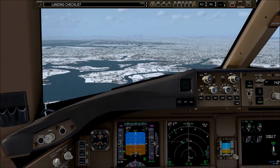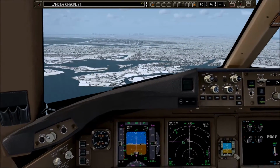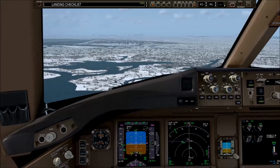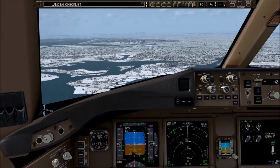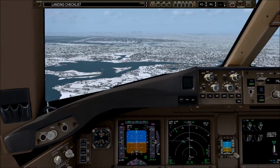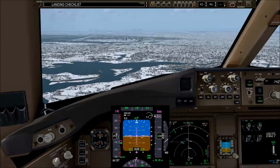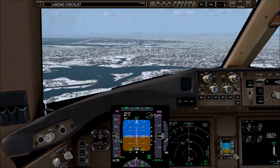2,000, westward. Alright, so we're going to go VREF plus 5. Flaps 30. Speed check, flaps 30. And alright, I'm going to go ahead and take this over.